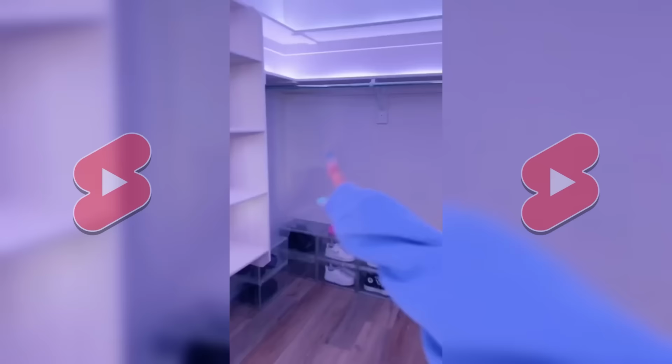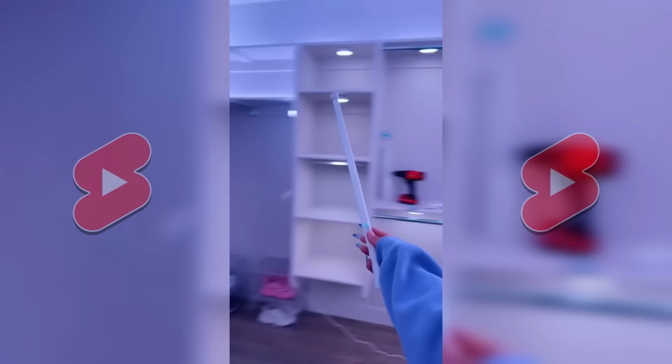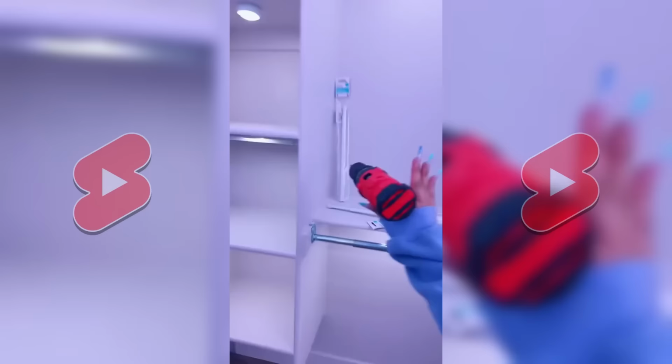Putting these on top for now. Definitely gonna need more boxes, but it looks so good. Now I'm gonna organize my workout clothes. I've always wanted a workout section, so that's gonna be this side.